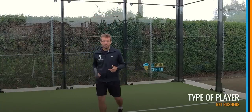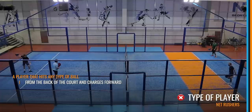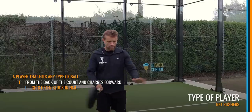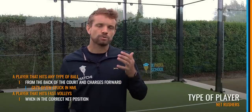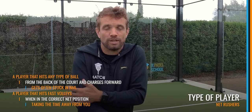Now, this type of player is usually a player who is at the back of the court and they hit any type of ball and then charge forward, and often they come up and get stuck in no man's land, but they hit the volley so fast you often don't have time to deal with it. So they're hitting balls and then they're charging up, and when they get to the correct net position, they're also the ones who are coming forward hitting fast volleys and really taking your time away. So it can be difficult to know how to beat them because you feel like you've just got no time at all.